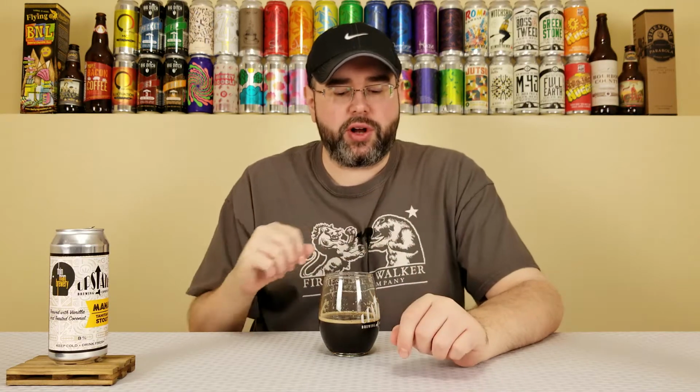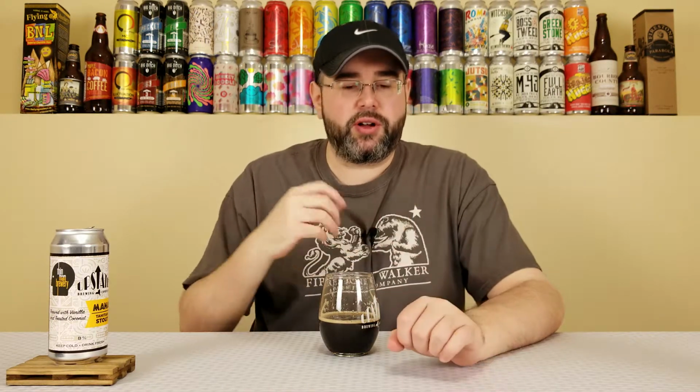A lot of deep, dark roasted malts. Definitely dark chocolate, more of like the 60, 70, 80% cacao bar type of dark chocolate, as opposed to your Hershey's special dark chocolate that's sweeter.